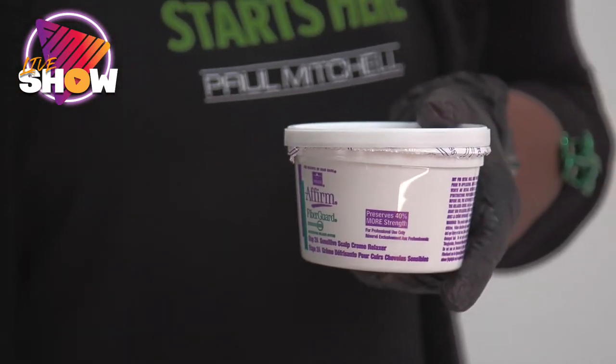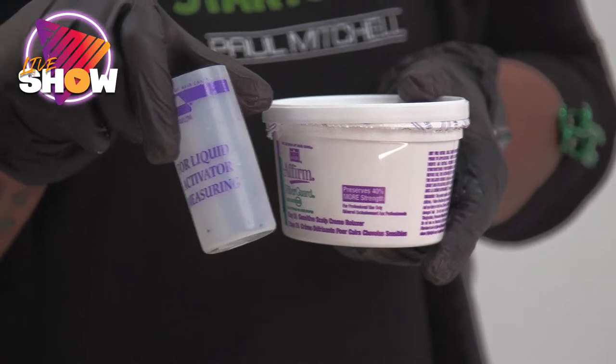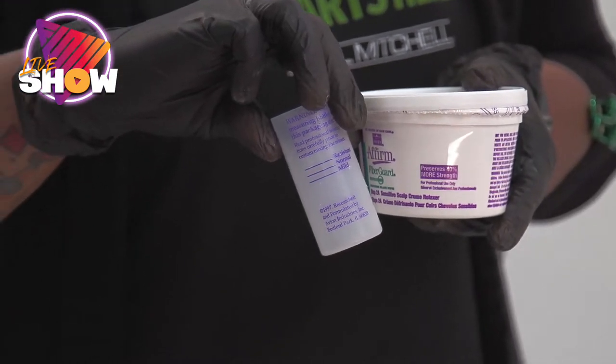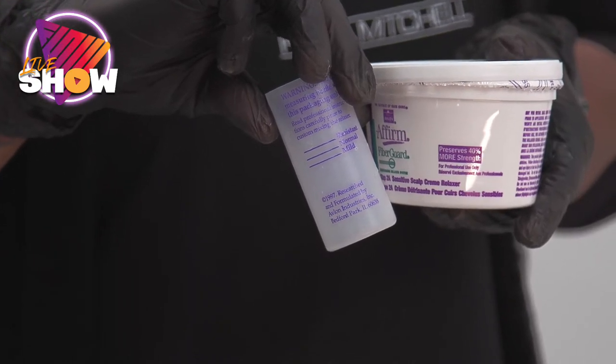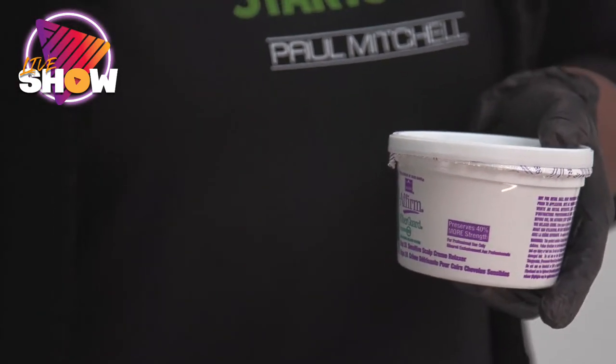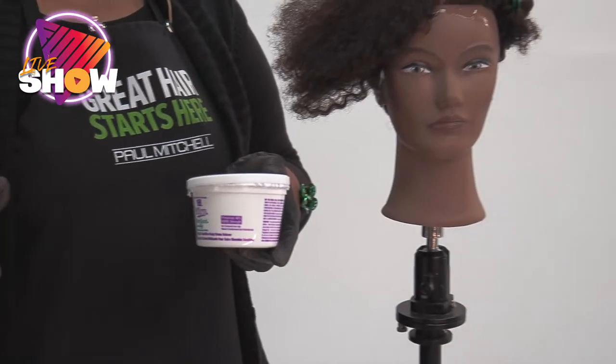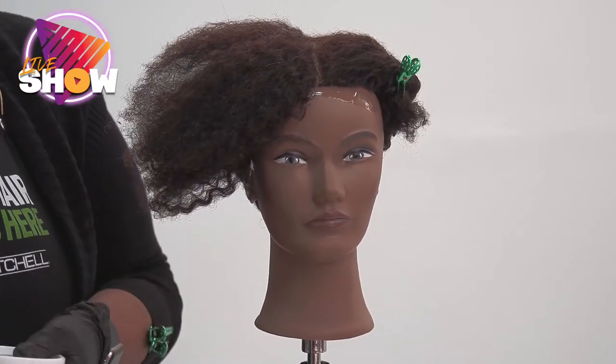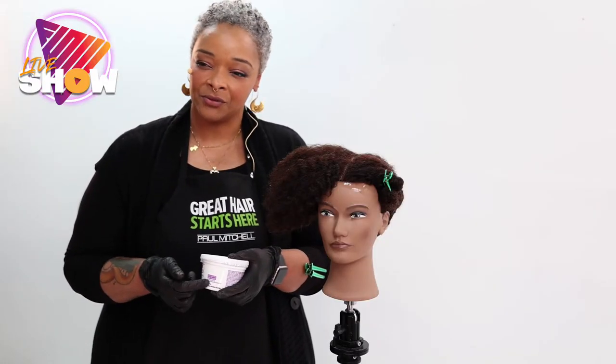So with our little measurer for our activator liquid, we can pick whether we want a mild, normal, or resistant level. And the only difference in those levels is how much of the hydroxide is in the relaxer itself. So it's not so much the activator as it is the cream.